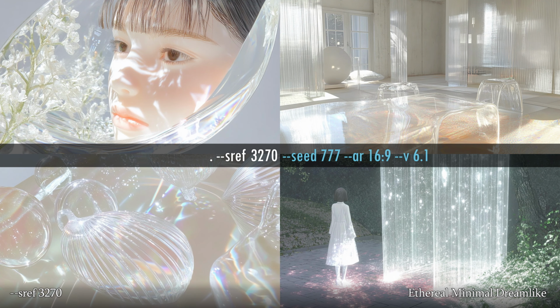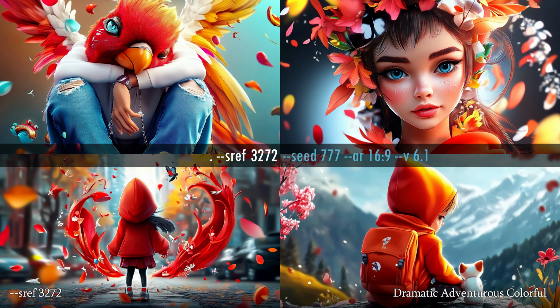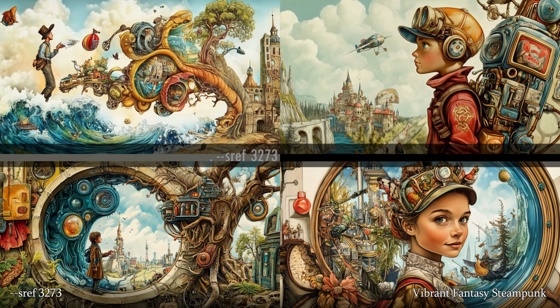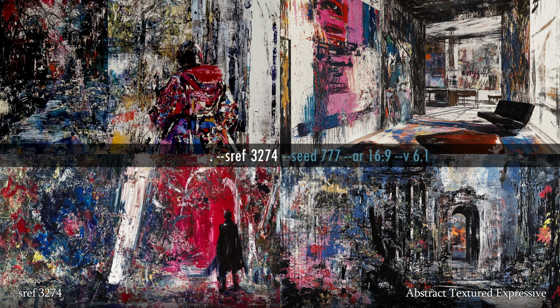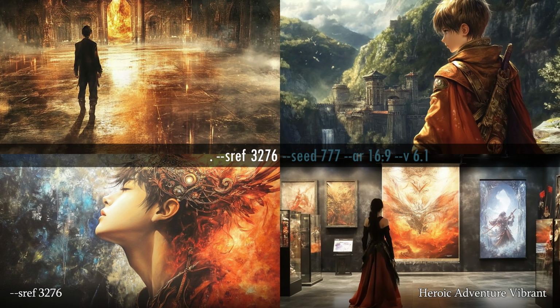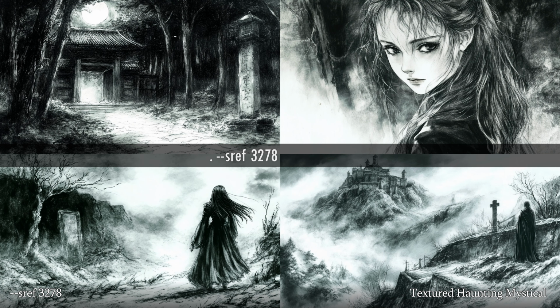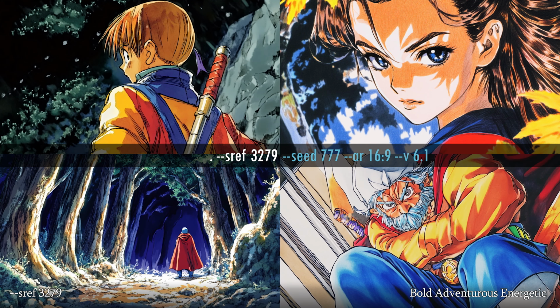3270, ethereal minimal dreamlike. 3271, vibrant whimsical radiant. 3272, dramatic adventurous colorful. 3273, vibrant fantasy steampunk. 3274, abstract textured expressive. 3275, introspective, noir dramatic. 3276, heroic adventure vibrant. 3277, colorful storybook enchanting. 3278, textured haunting mystical. 3279, bold adventurous energetic.